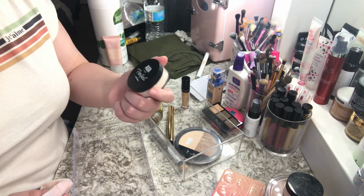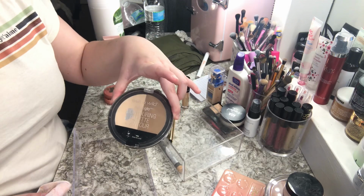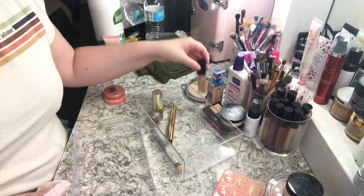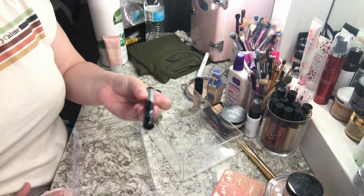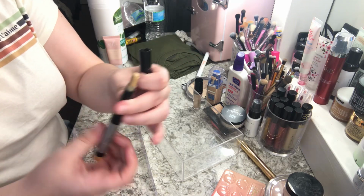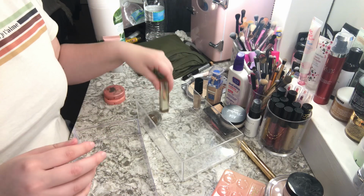This AOA Studio Perfect setting powder, I'm going to keep this. I'm also going to keep the Wet n Wild contouring palette along with this Bare Minerals. I'm going to keep the Touche Éclat because I'm almost done with that. Trash this Kat Von D. This thing was crap since the beginning. It just breaks and it's so dry and crusty, so that thing's trash.